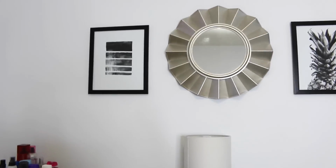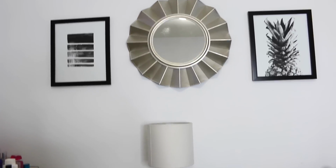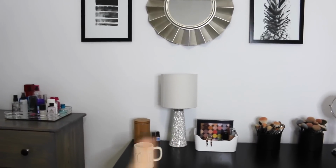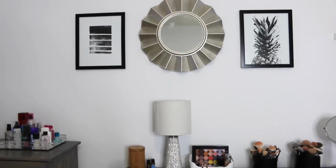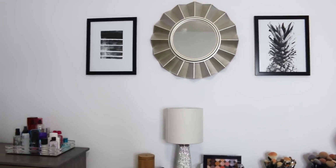Let's start with what's above my desk. So above my desk are 2 paintings and this mirror, and this is actually what used to be centered above my bed. So my bed head frame used to be right here below these paintings, but that's why these are hung kind of weird between the desk and the dresser. I might move them, but I'm just gonna have like giant holes in my wall.